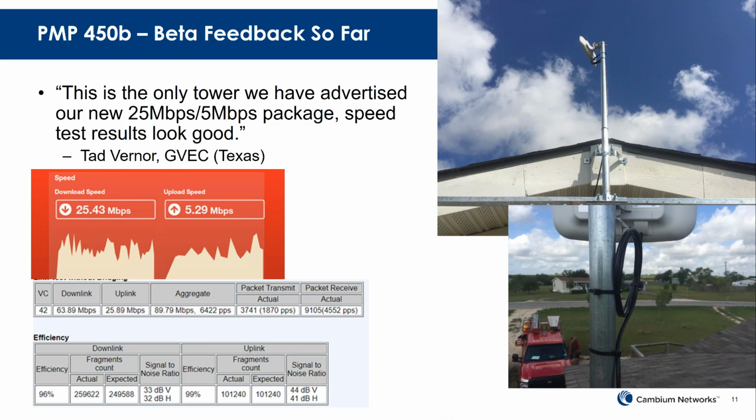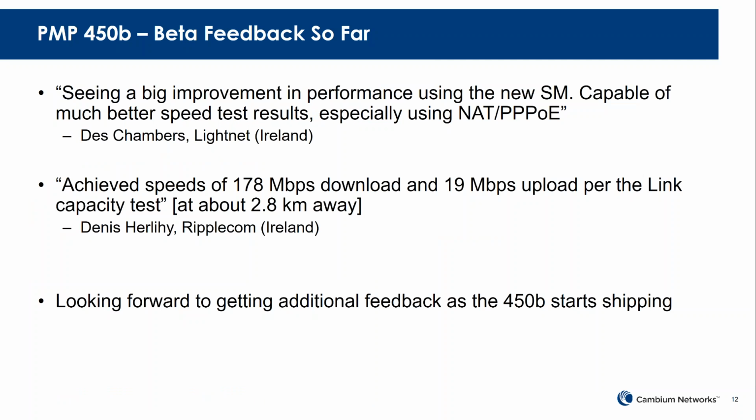So he's got this up on a roof, and he's showing a speed test matching exactly to the package that he's providing. And if you look at the link test below, we're actually capable at this location of doing about 90 megs. So he's got more than enough headroom if he wants to sell them a higher package down the road. So really cool deployment. You can see how it's pictured there. He said it was easy installation, and he's got no complaints about it so far.